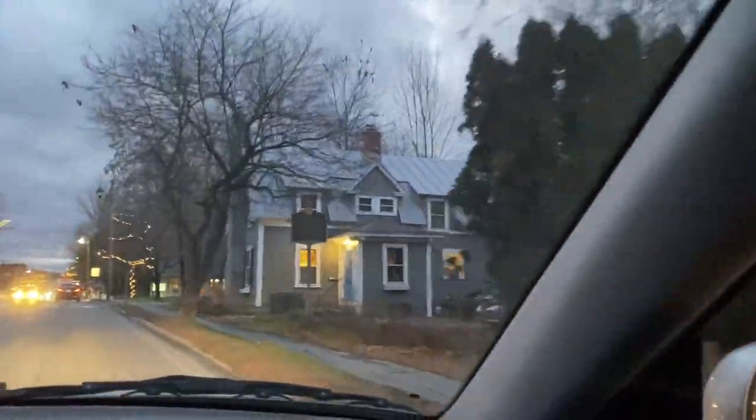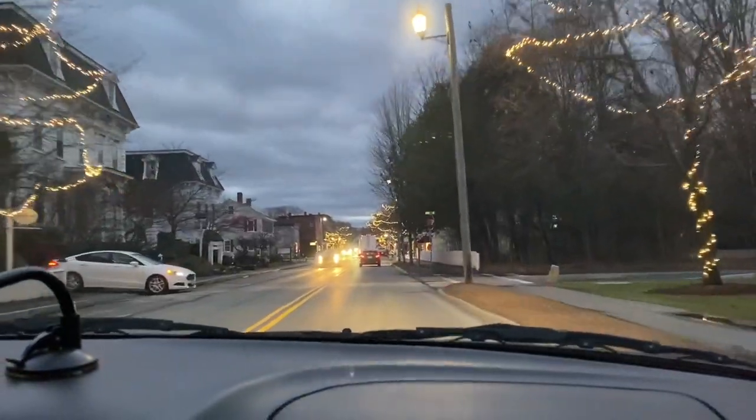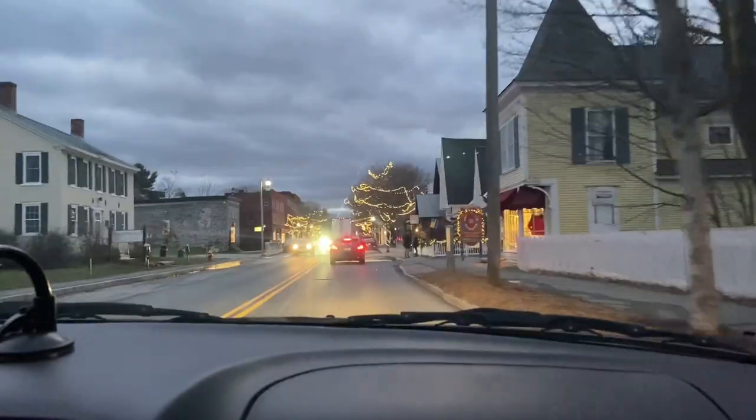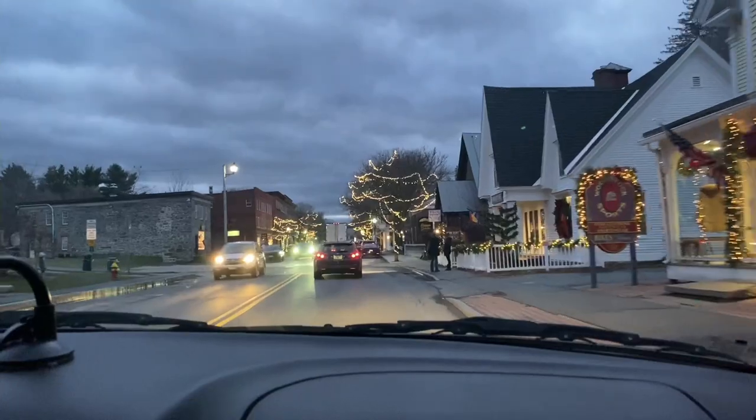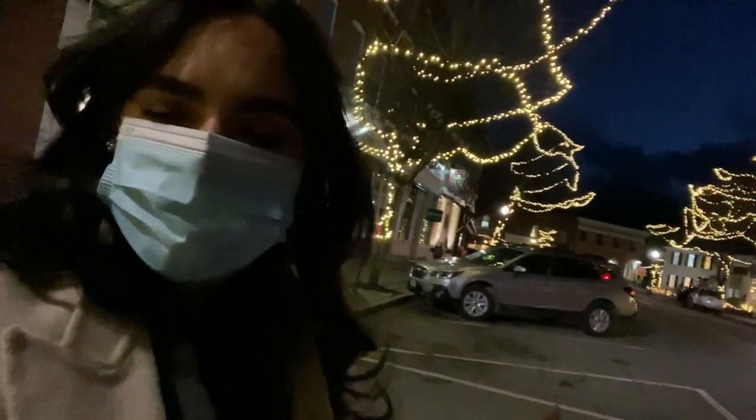Look at that house. Wow. It's real pretty. Look at all the lights. I love this background music. We made a reservation for 5 p.m. It feels like it's 9. And there's no one in that place, which is great. So we're just gonna eat some good food. And tomorrow we go back to New York.